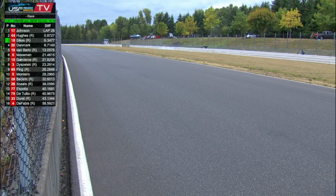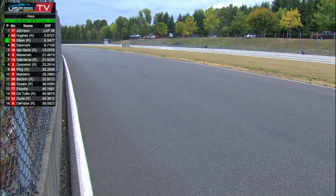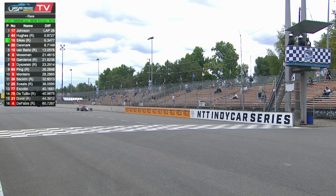Strong run here in the top 5 by Frankie Mossman. Mossman 6, Garcia 7th, Tuchelski 8th, Ping 9th, Monteiro 10th. Cooper Beckman now in 11th. Simon Sykes again leading the way, finally able to get by. To go. Johnson across the line.